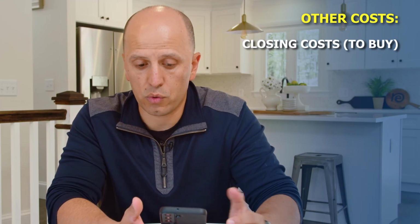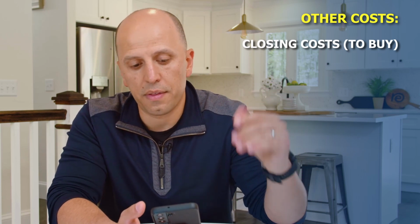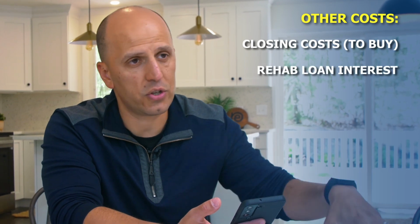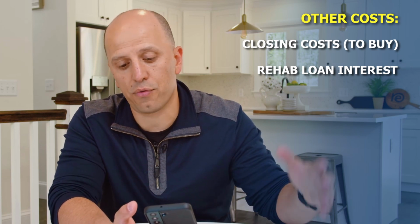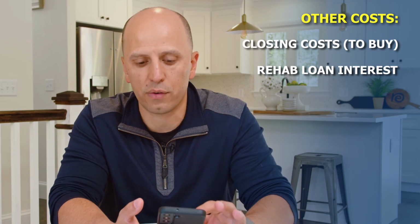Back when we purchased this in 2021, we spent about $3,800 in closing cost. Then we have a rehab loan. We're borrowing money for the purchase and the construction, and we're paying somewhere between 8 and 10% on that money. So that 10% for the 9 months added up to $20,000. Actually, it's just shy of $21,000.